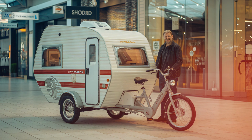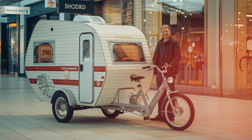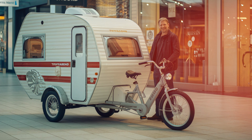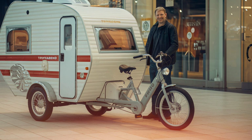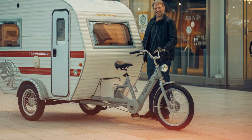First up, the power system. The 2026 Trivagabond is fully electric, powered by a 1500W rear hub motor with pedal assist and throttle mode. It's equipped with a 48V80L lithium battery system, giving you a range of up to 100 km per charge, depending on terrain and load. Charging is flexible.